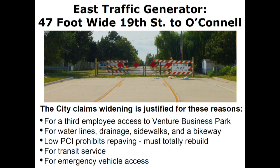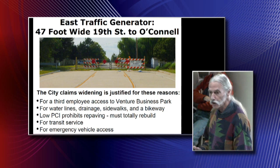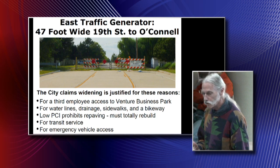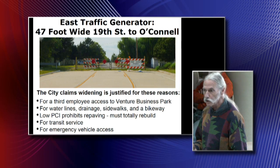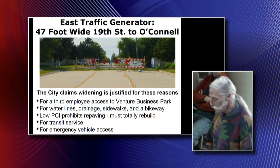They say they need water lines, better drainage, more sidewalks, and to add bikeways. They say the low PCI prohibits simply a mill and overlay, so they have to totally rebuild the street. And they say they need transit service through there and emergency vehicle access. The last two we recognize as valid, and we're working with that, and the solutions we're coming up with address that. The first three we do not agree with.